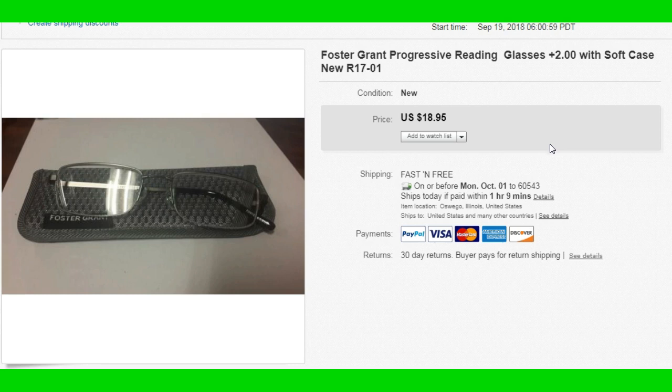Either way, we paid about $1.75 to close to $2 for each of these glasses, and this was the first pair that sold for $18.95. It was listed for about a week before it sold, so we're happy to take the $18.95 shipped. After fees and everything else, we probably made about $12 in commission off of this one. So $12 profit, not bad. We will definitely take that.